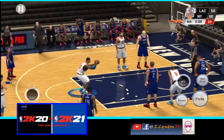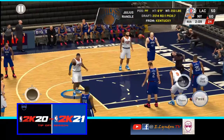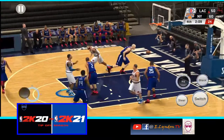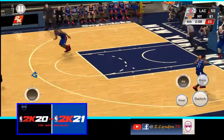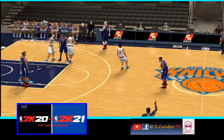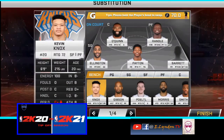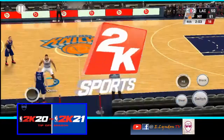Number 30. That free throw, no good. And he's good on the second. Here's Beverly. And the Clippers call time here. Kevin, Doc Rivers was just addressing the plan with his team.